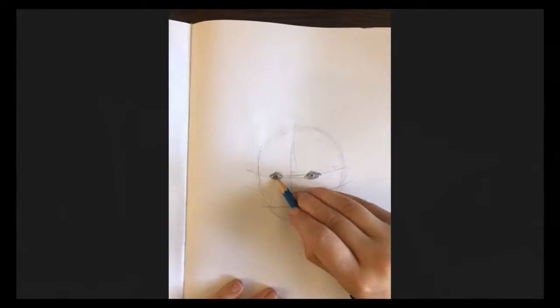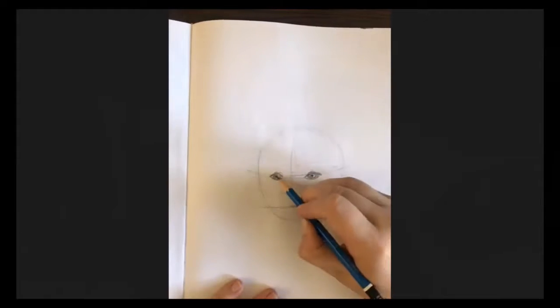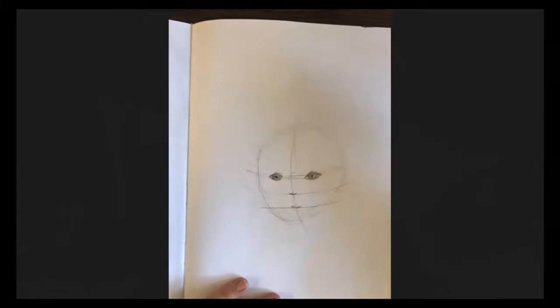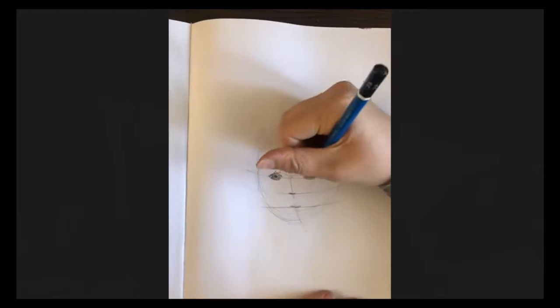And Evie, there's nothing wrong with being animated, but if you're trying to make something look like it's from real life, that's when you want to be careful with the eyelashes. But you could totally make anything look animated if you want to. If that's your goal, exaggerate those eyelashes.